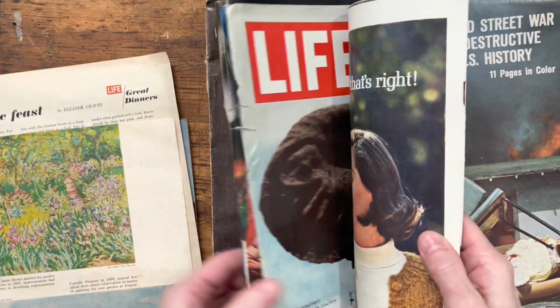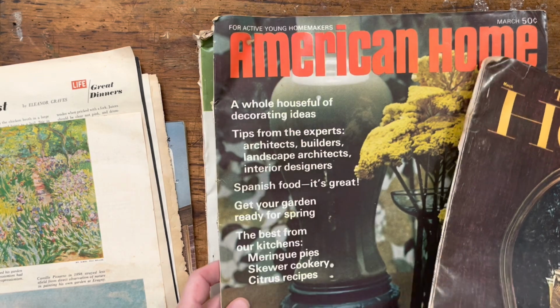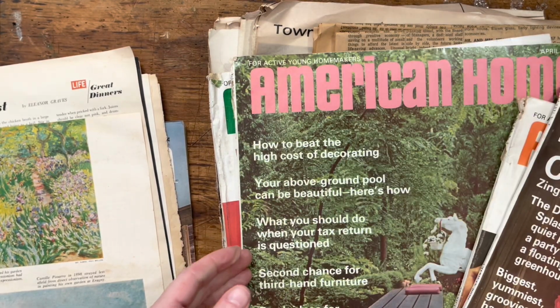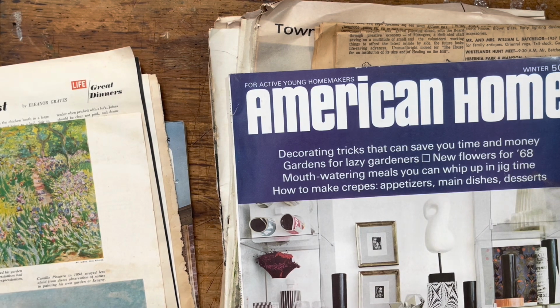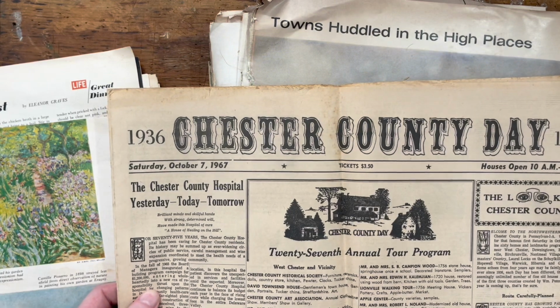Oh, some more Life. Okay. That looks like another American Home. Another American Home. 1968 still. And another one. So a lot of those American Homes. Wow, okay. I thought there was some different ones in here, like these bigger ones, but I guess not. And another American Home. I guess I have some newspapers in here. I don't know why. 1967.